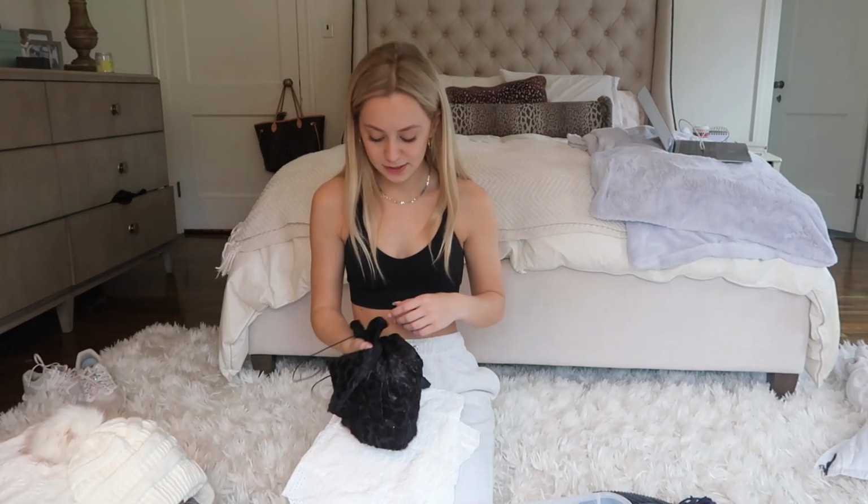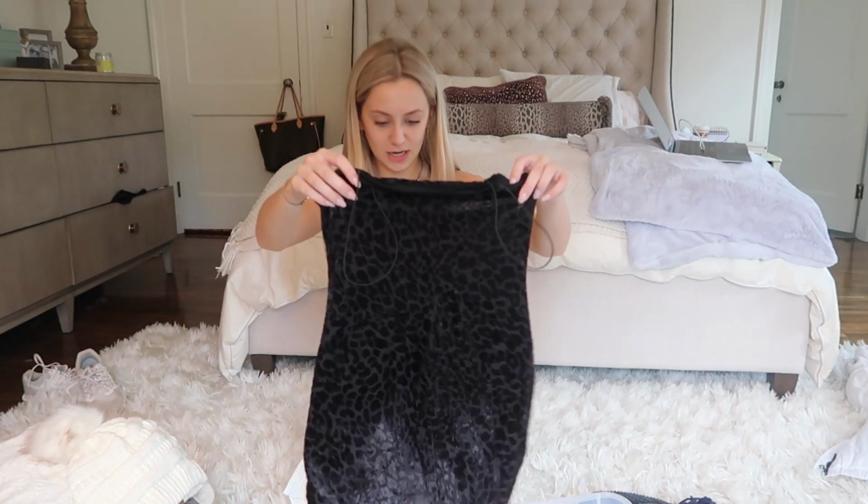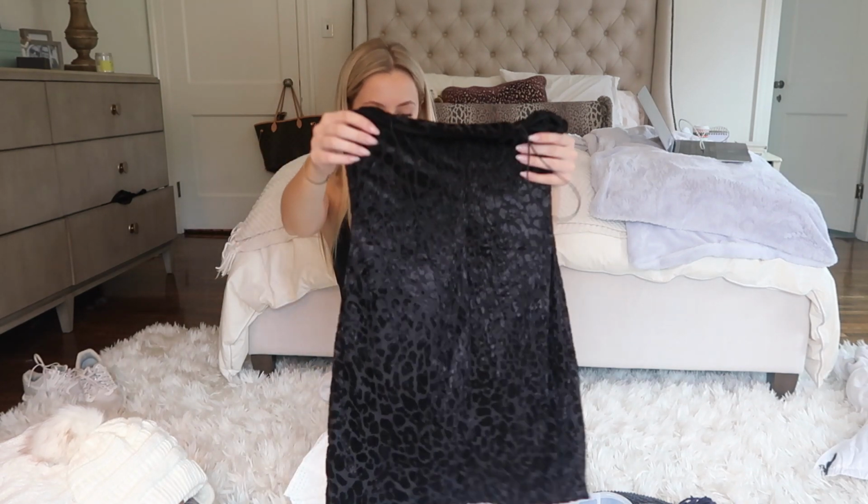There's some dresses in here. I don't really know how these got mixed all together. This dress is kind of cute. I don't really know. It's like a velvety, it's a cheetah print. I might keep that just in case.